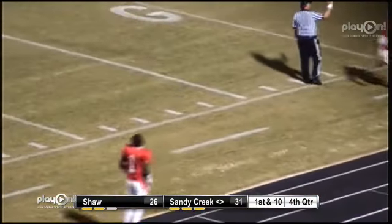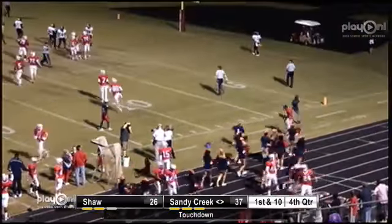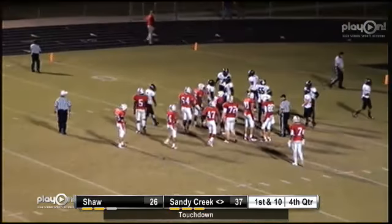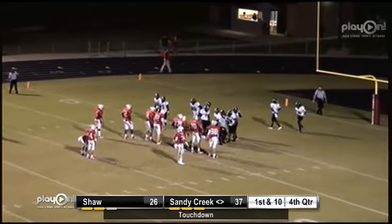And it's opened up what they've been needing to do, and I tell you what, the fans are awake again. Yeah, I tell you, that's what the fans needed to get back into this. That's what Sandy Creek needed to get back into this game. Again, this game is all momentum. That switches the momentum to Sandy Creek, and let's see how Shaw responds to that.